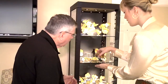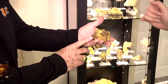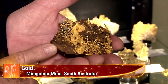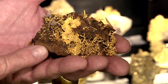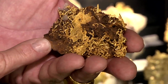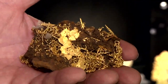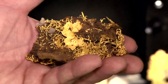This caught my eye. This is a really great specimen. Very fine-leaved, and it's exceptional. With the plates and the leaves, and then you have the quartz on the side. It is just so attractive, this specimen. It caught my eye immediately when I walked in this room. Also, it's on a fine contrast of brown limonite, so this gold just shoots right off the color. It's just gorgeous.